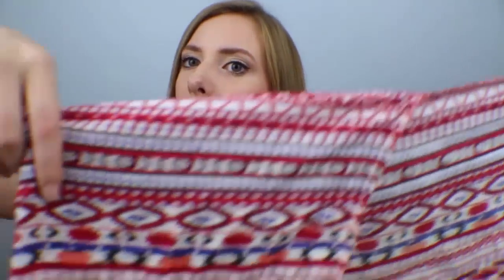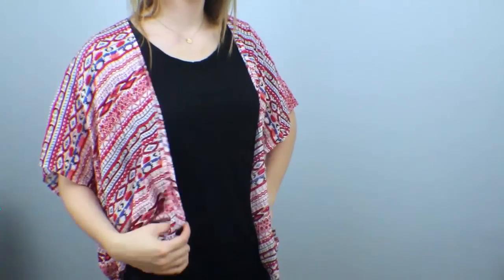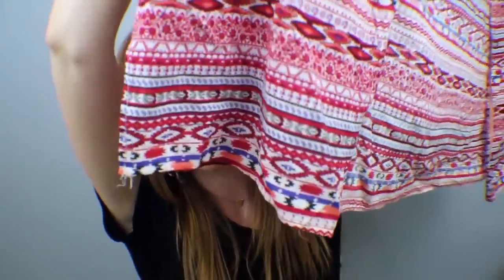So I love layering so much, and I have such a hard time layering in the spring and summer because it does tend to get really hot. And so I have found the solution to that problem is these little kimono style kimonos. These little kimonos are the solution. I grabbed this one, and it's a really lightweight material, and I just really liked all the purples, pinks, and reds that are in this one. It's a really fun combination.